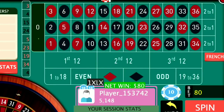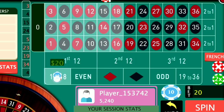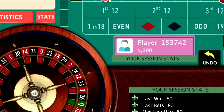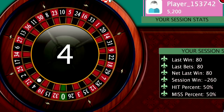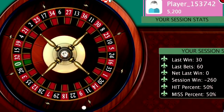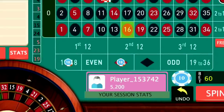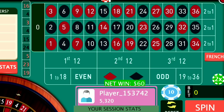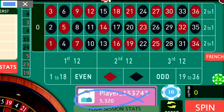It's 3 and I win. So as I win here, I will reduce it. My last win was $40 at both the places. So this time I'll go for $30 at both the places. It's 4, again a neutral situation, so I just rebet and play. It's 16 red and I win. So friends, in about 15 minutes of play, we have made a profit of about $320 by using only $10 bets.